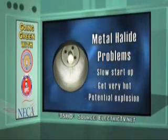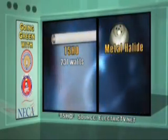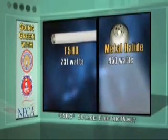They explode during operation. T5HO lights, on the other hand, have almost none of the downside of the metal halide lamps and a lot more upside. T5HOs use an average of 231 watts of power for one fixture versus 450 for one metal halide fixture.